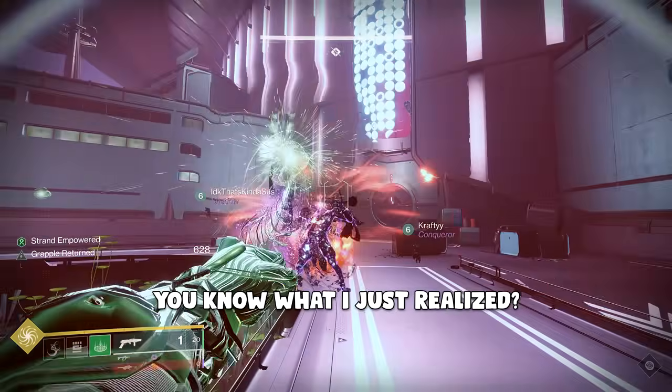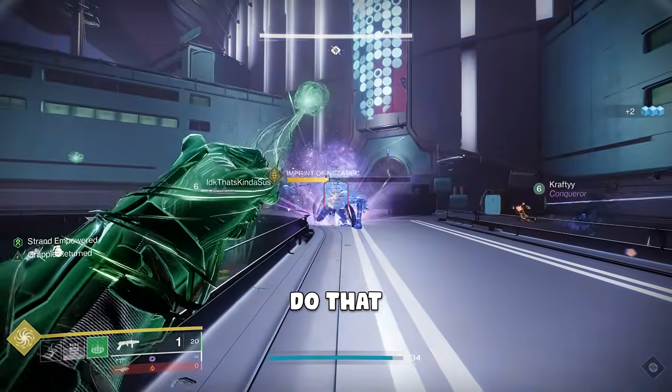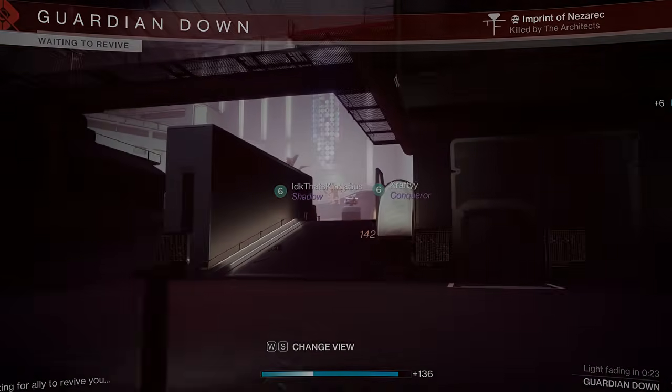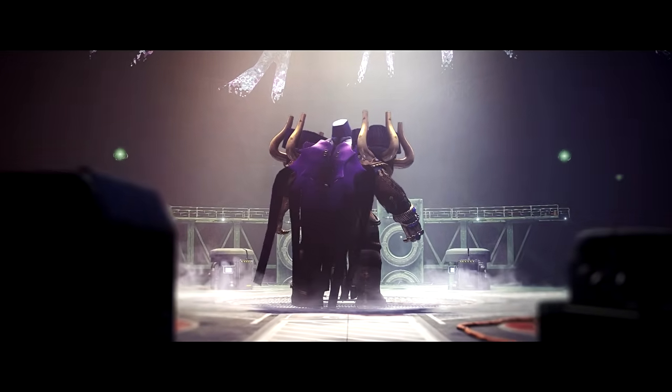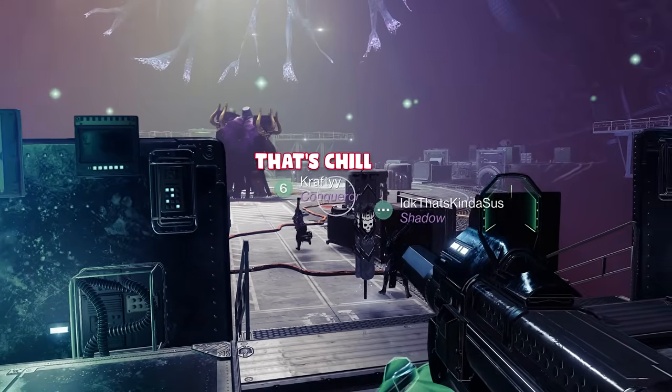You know what I just realized? If we get them near the little orbs, you can literally infinitely do that flying melee thing. Okay, his bucket's immune, that's chill. Holy fuck.